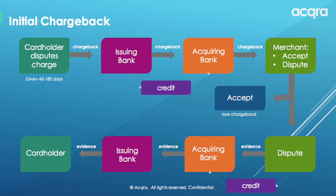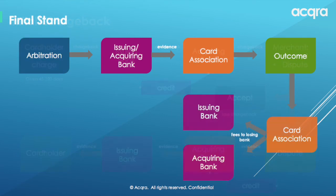If either parties are unsatisfied with the outcome of the initial chargeback round, they may file for a second round of chargeback dispute, provided that further evidence and supporting documents are available. The final round in a chargeback dispute can also be called an arbitration. In arbitration, it involves the addition of the card brand intervening to resolve the dispute between the acquiring and issuing banks. At this point, the acquiring bank and merchant decide whether or not they enter this round.